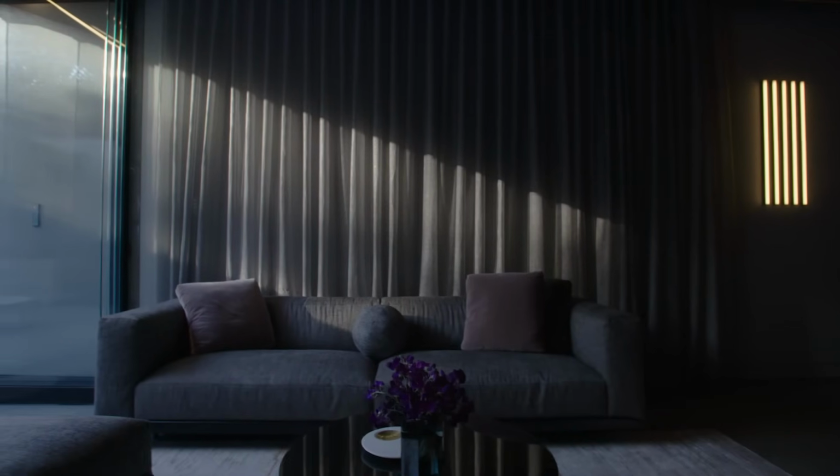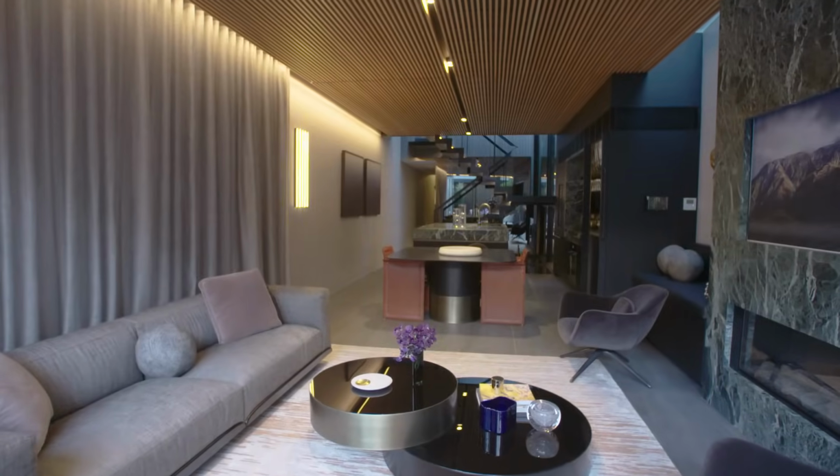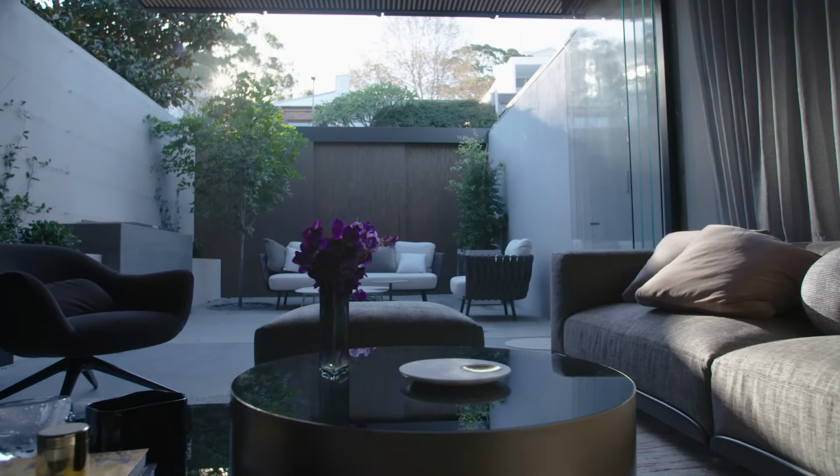I love working with a neutral base of greys and building upon it. I set out to use natural materials and also innovative materials. Moody, rich, dark textures like charred oaks and burnished brass, timber battens. It gives you a very rich, luxurious feel.